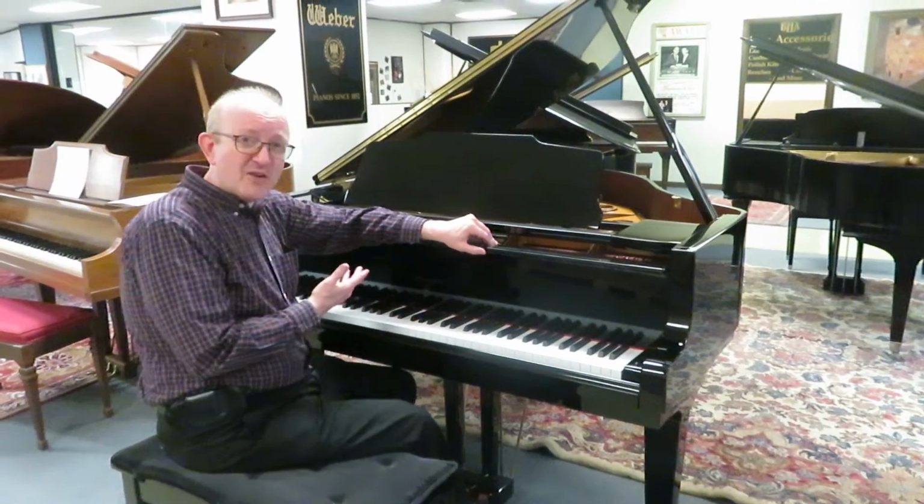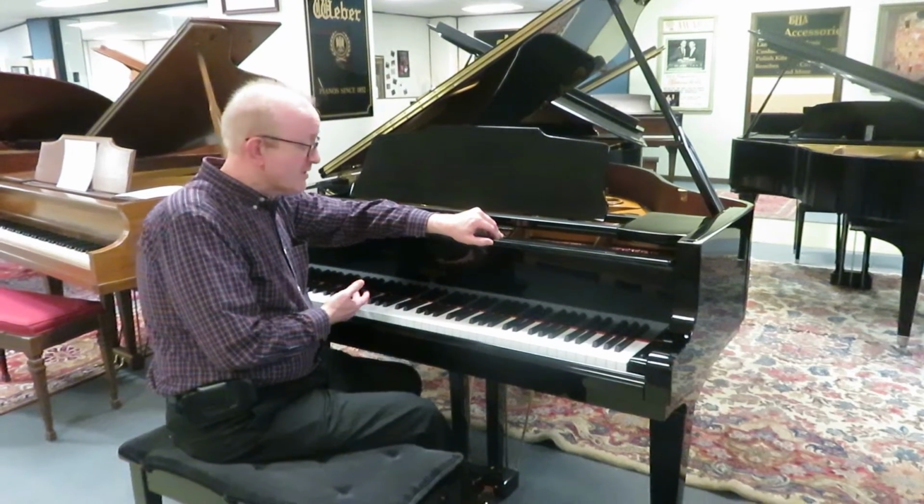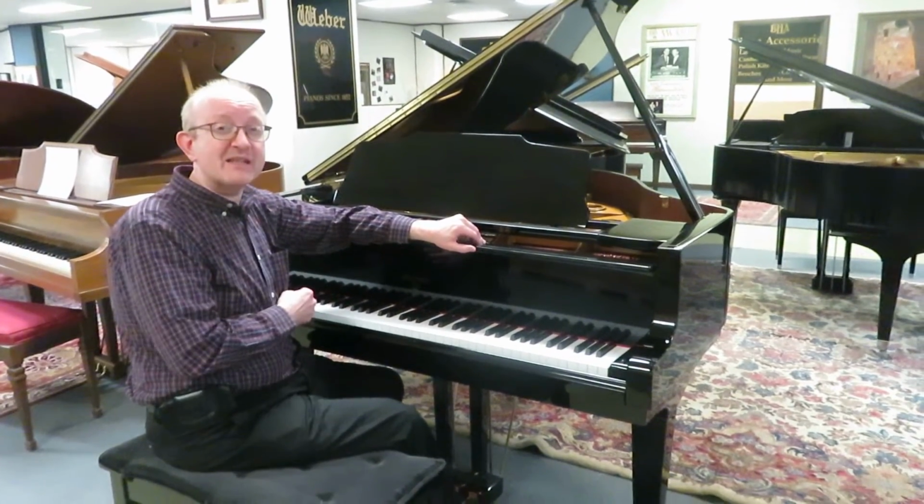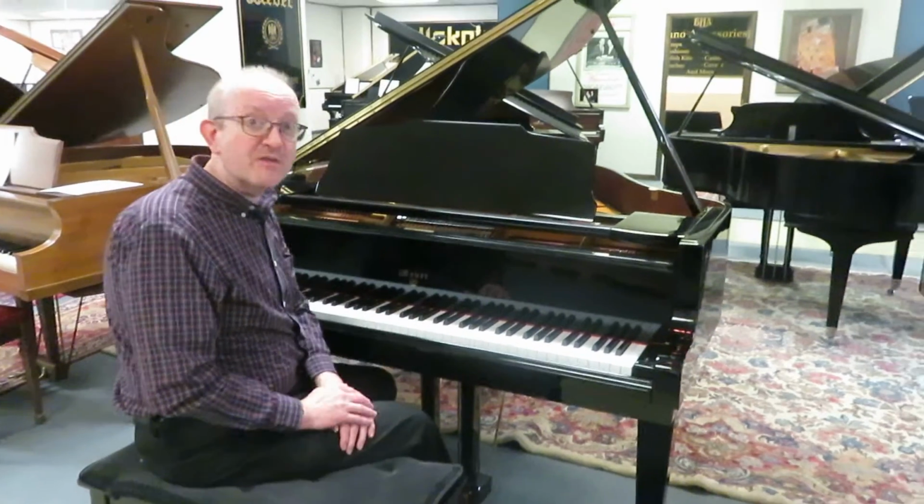And this particular piano, they're very high quality instruments. So it is a BHA certified piano. Check the website for the details on a BHA certified piano.